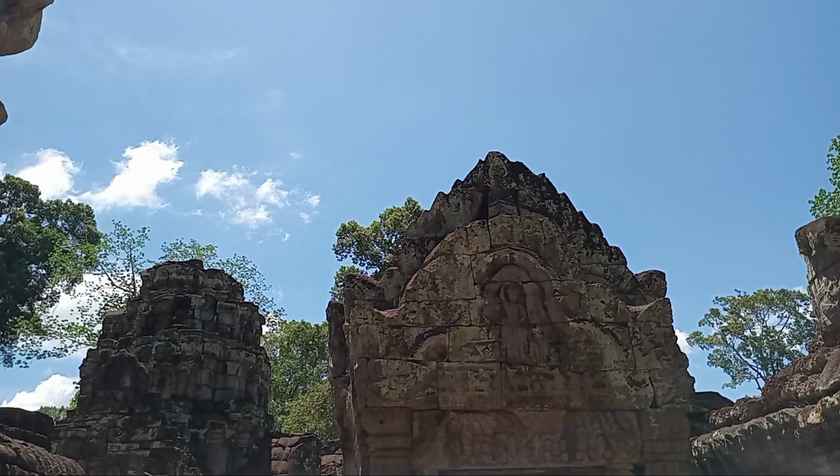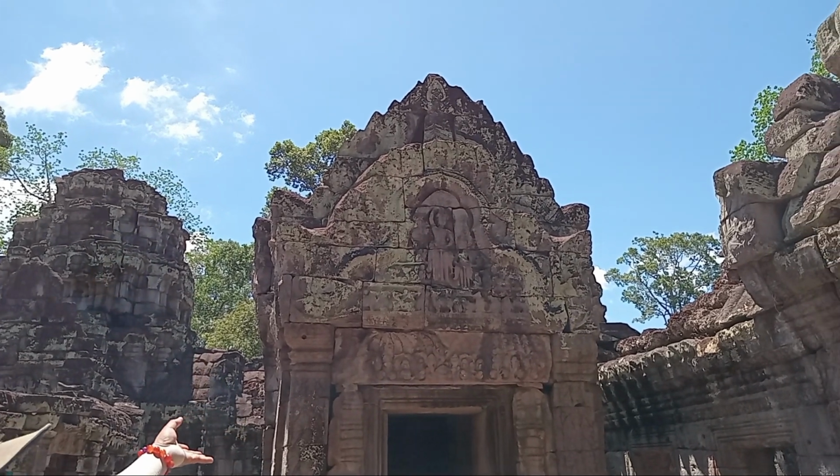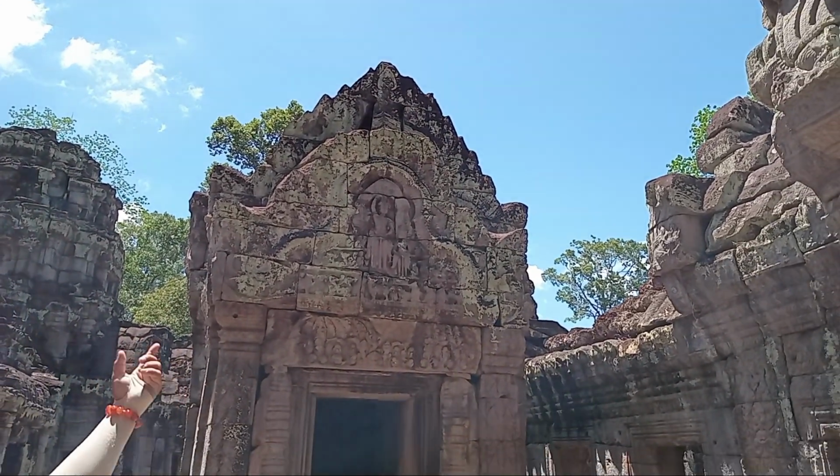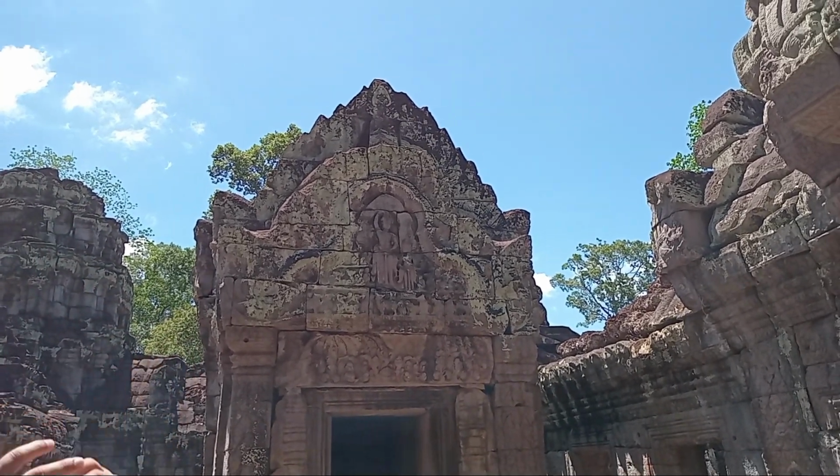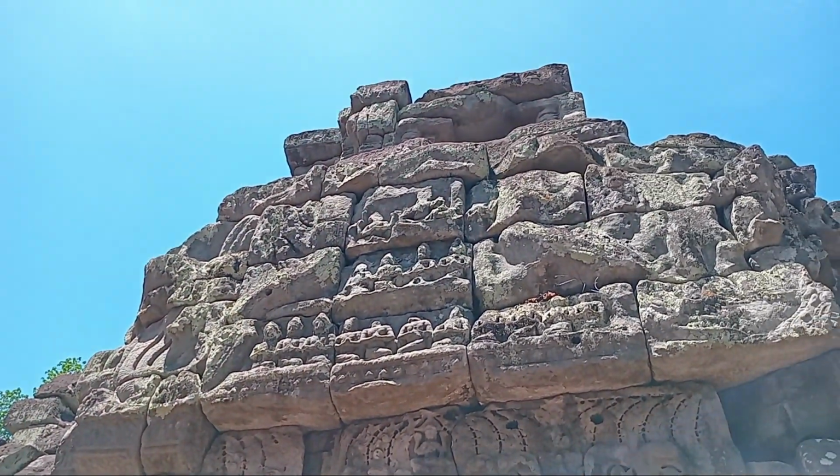That is Krishna. From this, it seems there is religious influence from both Hinduism and Buddhism. A lot of Hindu and Buddhist figures are combined together as one of the tolerant architectures.